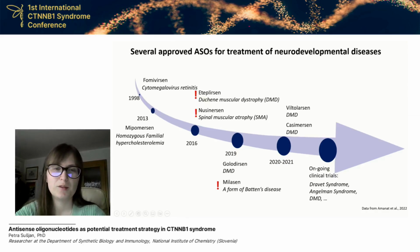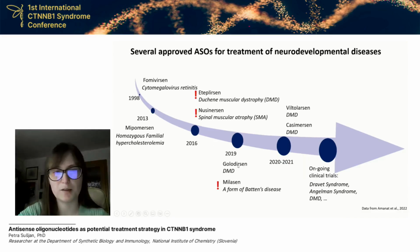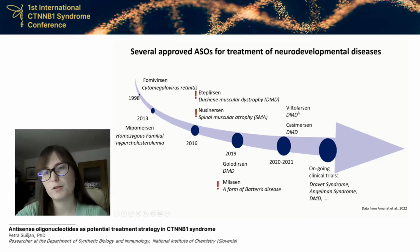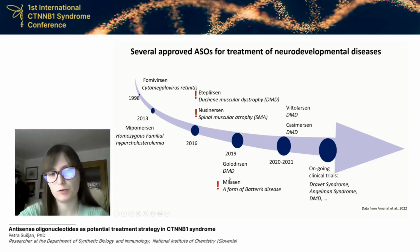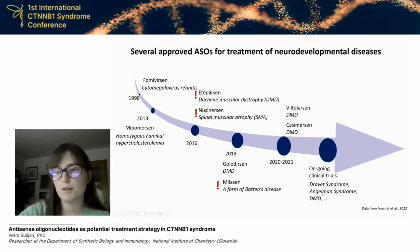But eteplirsen is not extremely efficient, so new varieties of ASOs still continue to be developed and approved. For example, Golodirsen, Viltolarsen, Casimersen. One that I will also briefly mention is Milasen. This is a first personalized ASO that's been used only on one patient. And there are, of course, also several ongoing clinical trials for Dravet syndrome, Angelman syndrome, and so on.